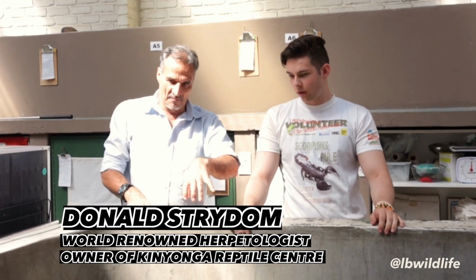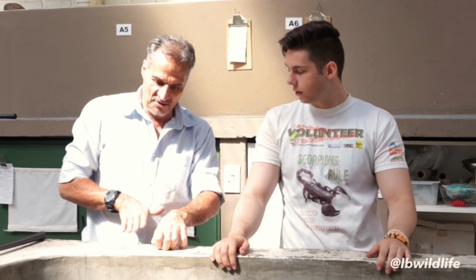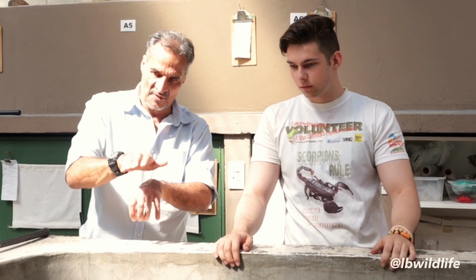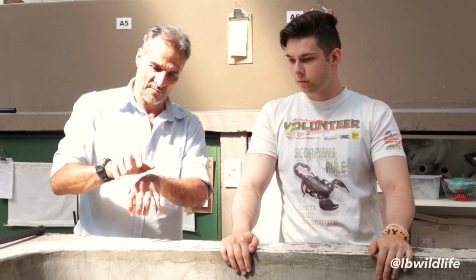Now it's time for moving the big boy. This is an over 40-year-old alligator snapping turtle that used to live in this enclosure inside the snake house. But now we have a new beautiful outside enclosure for this massive turtle.